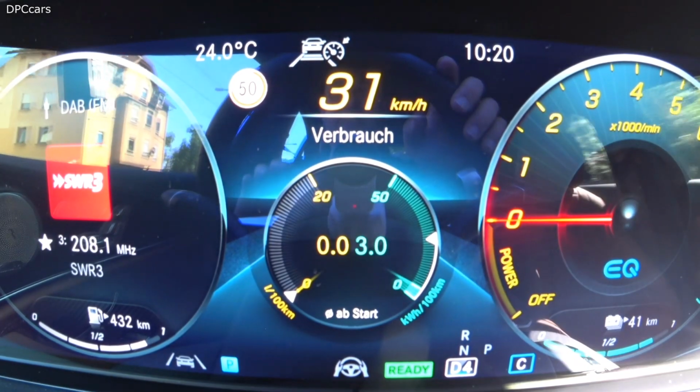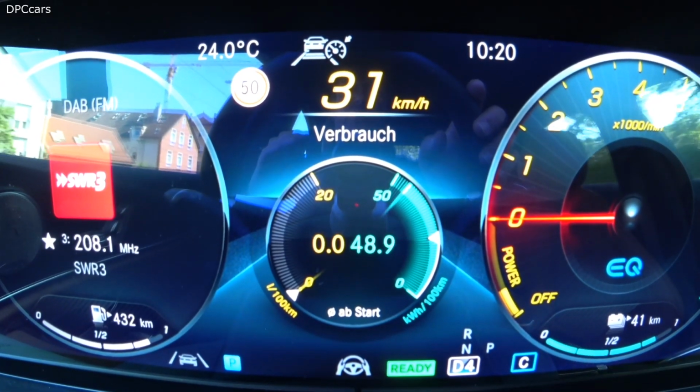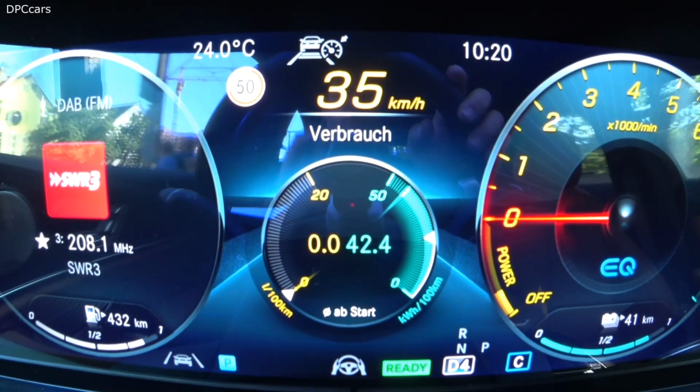Mercedes says that this car, which always comes with an automatic gearbox, should only take 1.9 liters per 100 kilometers driven. Of course, only with a fully charged battery, which, by the way, offers 10 kilowatt hours of net capacity. And with that, this car can then drive 59 kilometers as a maximum, purely electric.